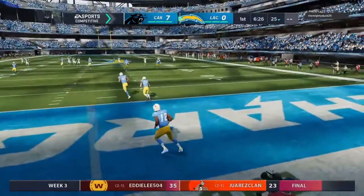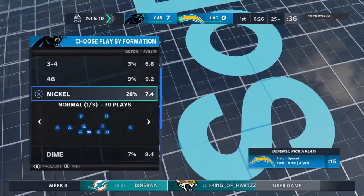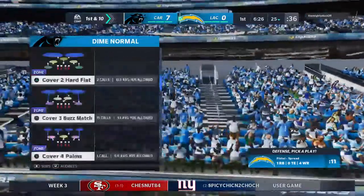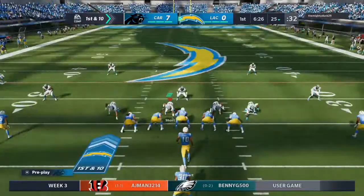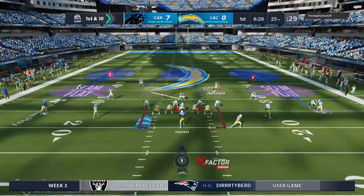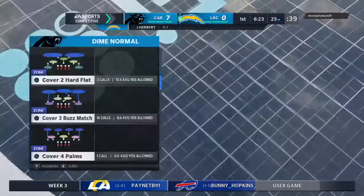And no return on this one as the fair catch is signaled for and taken. The Chargers take over 1st and 10 at their own 25-yard line. Herbert and the Chargers now with a 1st and 10 at their 25-yard line. He'll throw from the gun. Oh, the ball comes out on the hit, but they'll say it's incomplete.